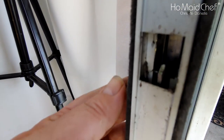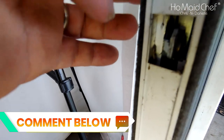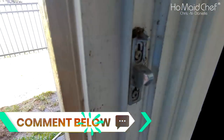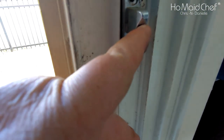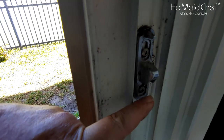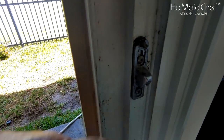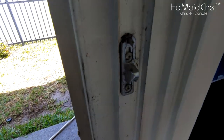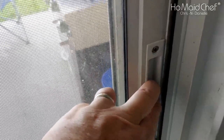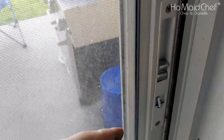So what the mechanism looks like when it locks is this goes up and down, and it will catch on this side. The reason it goes up and down to unlock is because if it was coming from the other direction, you could actually lock yourself out of your house. So with it set up, this actually locks good.